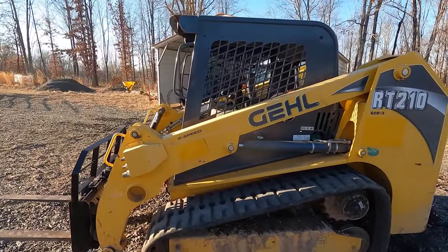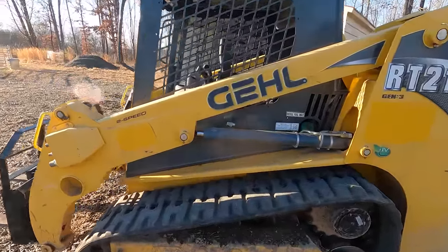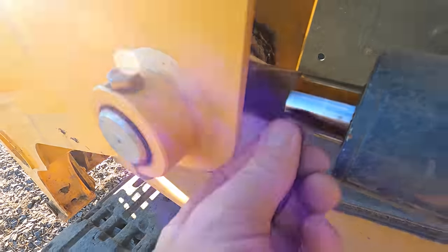The dashboard had been replaced in that machine and it actually had around 1,300 to 1,400 hours, something like that. Now, I want to go back here to our rear lift cylinders and make sure a little bit of oil and dust right here is fairly normal, okay? That's fairly normal, it's all right.